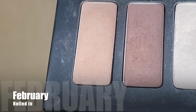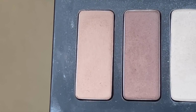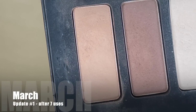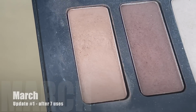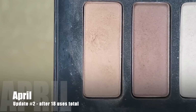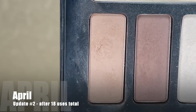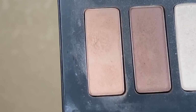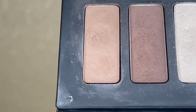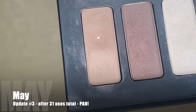Here's what it was looking like when I had first rolled it in. I used it 7 times during the 1st month and it was looking like this. I reached for it 11 additional times in the month of March, making for 18 uses total, and it was looking like this. And I was really hopeful to make the push and use this at least 12 more times to reach my 30 use goal. I was able to reach for it 13 times, making for 31 uses total, and here's what it's looking like today. And I hope you'll see that there is a tiny little baby pan in there.